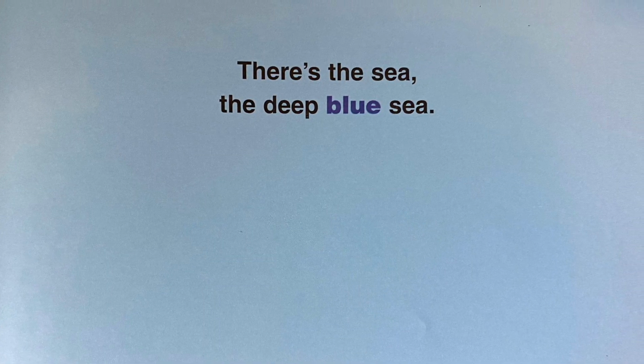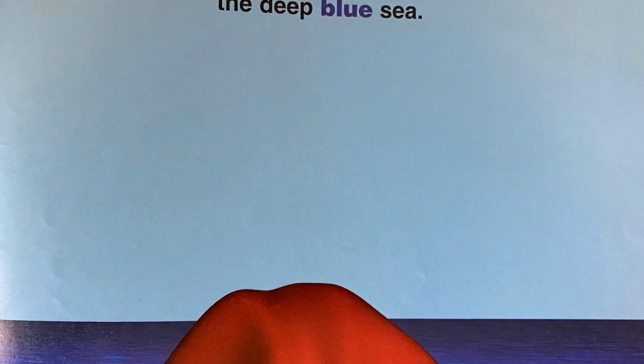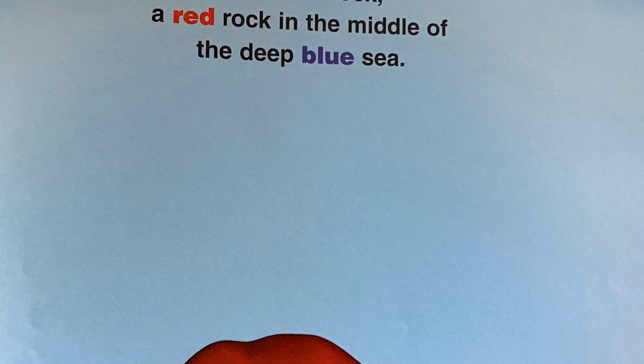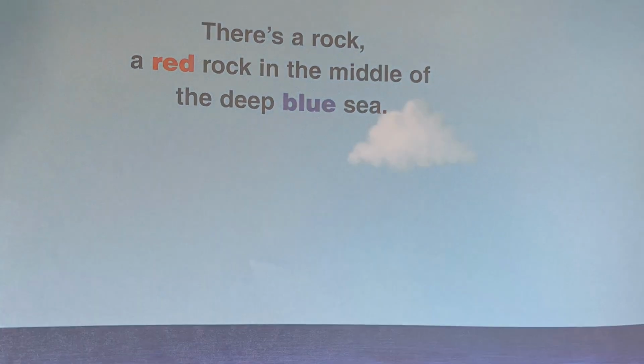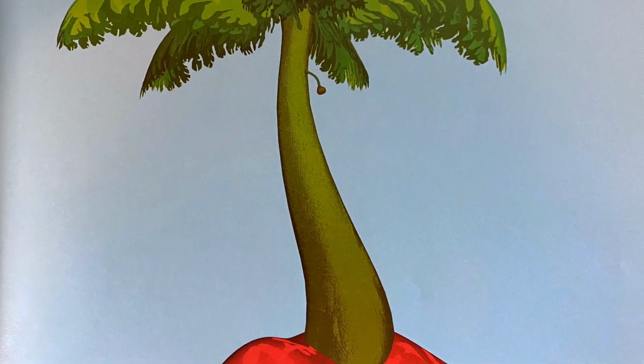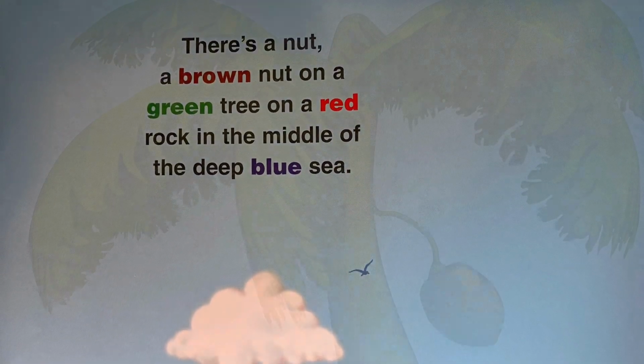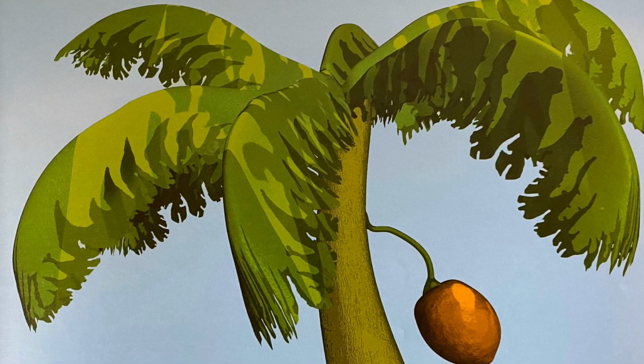There's the sea, the deep blue sea. There's a red rock in the middle of the deep blue sea. There's a green tree on a red rock in the middle of the deep blue sea. There's a brown nut on a green tree on a red rock in the middle of the deep blue sea. There's a purple parrot on a brown nut on a green tree on a red rock in the middle of the deep blue sea.